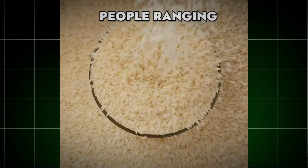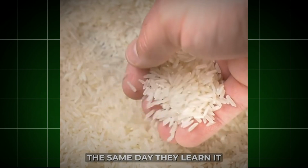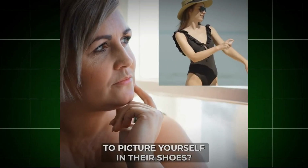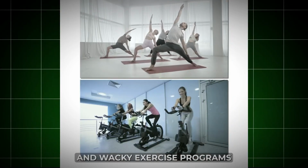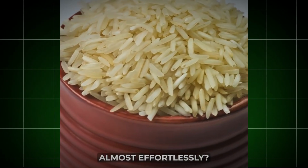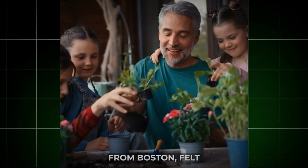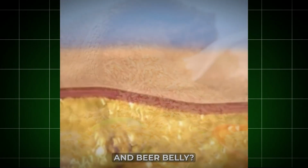People ranging anywhere from 10 pounds to 100 pounds overweight are able to start doing this the same day they learn it and see staggering results. Are you starting to picture yourself in their shoes? How would it feel to ditch all the diets and wacky exercise programs for good and watch the weight simply melt away almost effortlessly? Imagine how Rob, a 55-year-old father of three from Boston, felt when he used this method to burn away his love handles and beer belly.